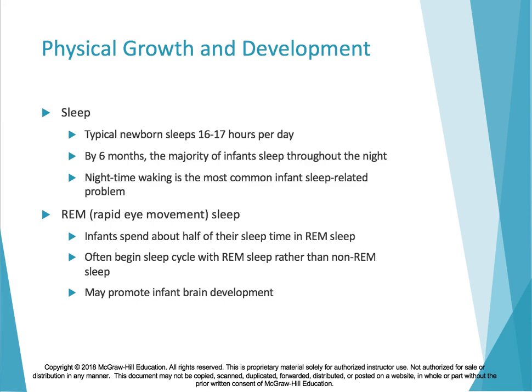But problematically, these children also have nighttime waking. So that's very, very common, meaning they don't sleep through the night. By 6 months, the majority sleep through the night. But 6 months is a very long time as a new parent.